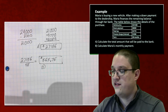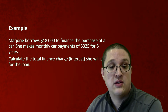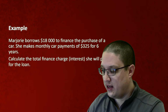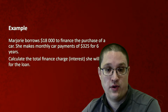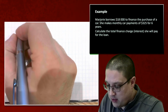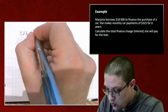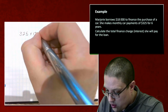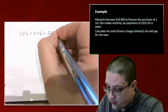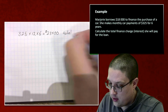Now let's take a look at a different example here. So let's say we have Marjorie, who is borrowing $18,000 to finance the purchase of a car, and she does make monthly payments. So what would this look like if we're trying to calculate her finance charge, working the other direction? Well, Marjorie here borrowed $18,000, but she paid $325 every month, so 12 times a year for 6 years. That works out to a total of $23,400 that she paid in total. So this is the total paid.